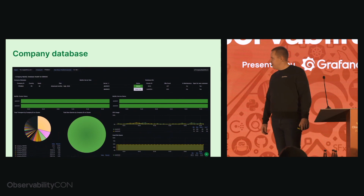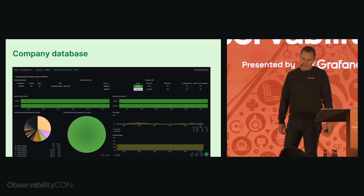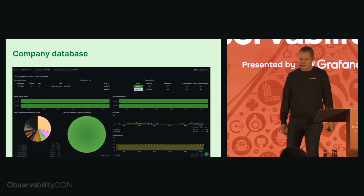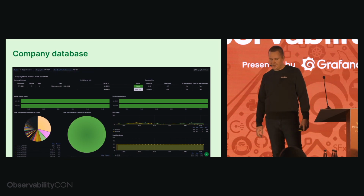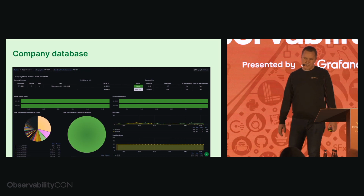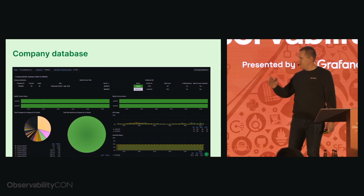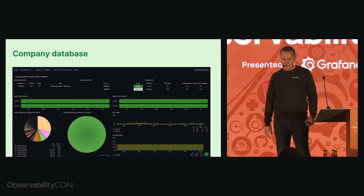This is a second example, the company database overview. It's again a really good example where we combine at least four or five different data sources on one single dashboard. Here we have some metrics from our back office. We have data from Zabbix, also from Loki logs and some from Prometheus metrics. So this dashboard is a really good starting point for any support engineer starting their investigations. If we have a customer complaint, they can open up this dashboard, enter the company ID, and get all the basic information they need and verify all the high level metrics from this company.